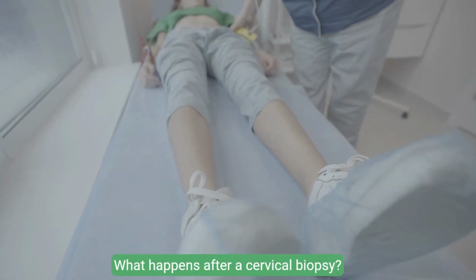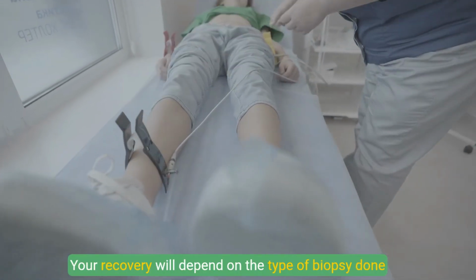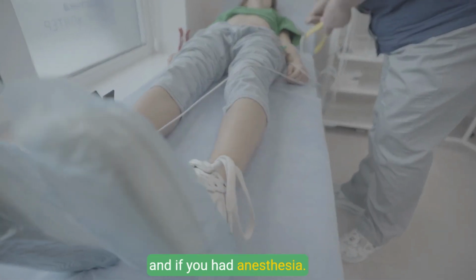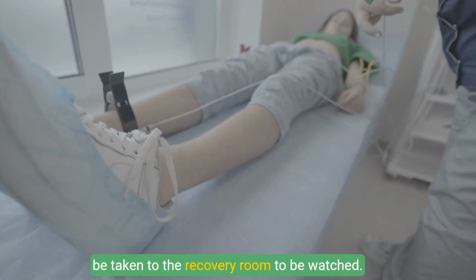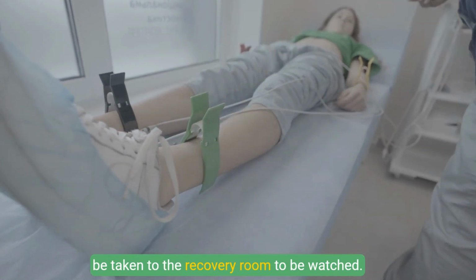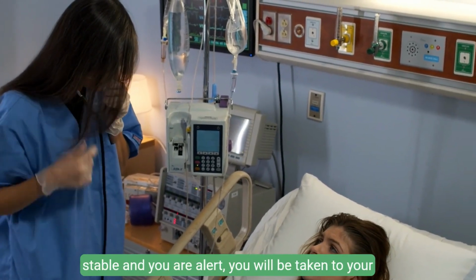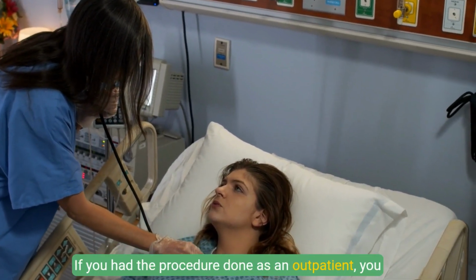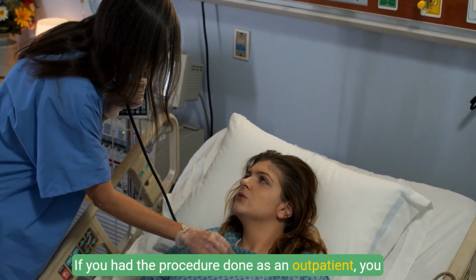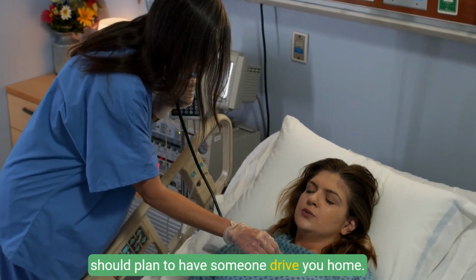What happens after a cervical biopsy? Your recovery will depend on the type of biopsy done and if you had anesthesia. If you have regional or general anesthesia, you will be taken to the recovery room to be watched. Once your blood pressure, pulse, and breathing are stable and you are alert, you will be taken to your hospital room or discharged home. If you had the procedure done as an outpatient, you should plan to have someone drive you home.